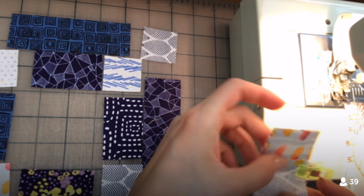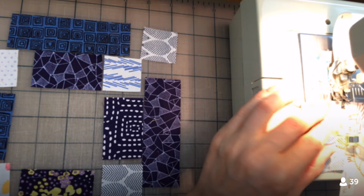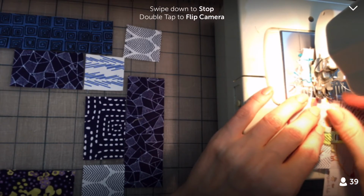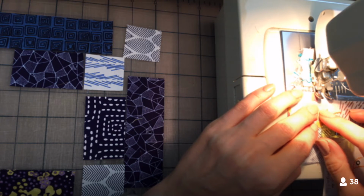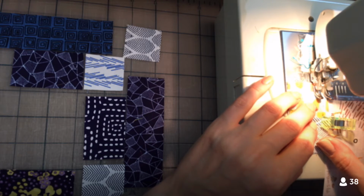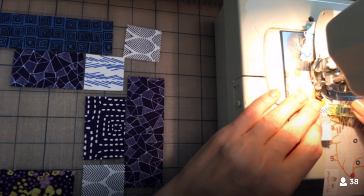But yeah, I felt like I knew enough to fake it, basically, with quilting and sewing and stuff. Since working on the Splendid Sampler, I just feel so much more confident with sewing quilt blocks and all the different techniques.